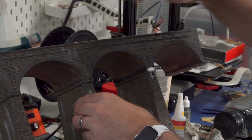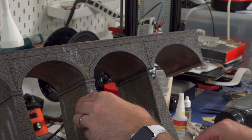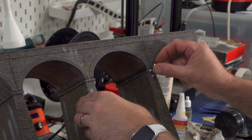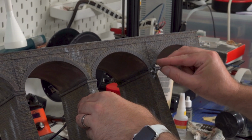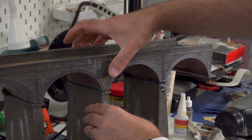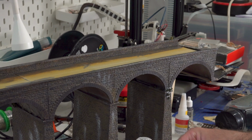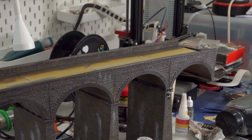Okay, so that's a massive bit of PVA there, just to get this to stick to it. There we go. And then just have a play around with some of the other colours.